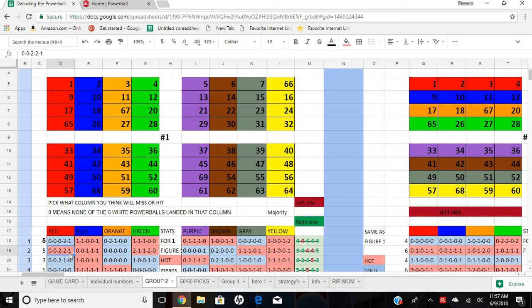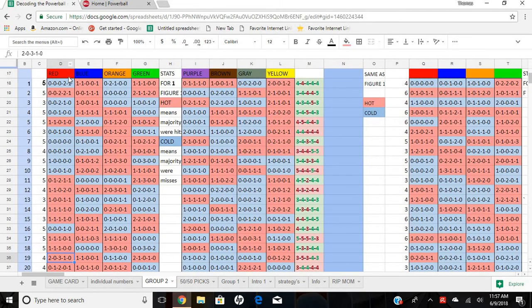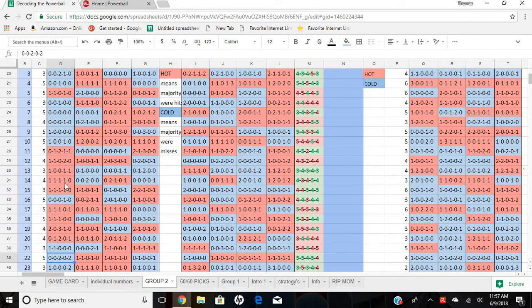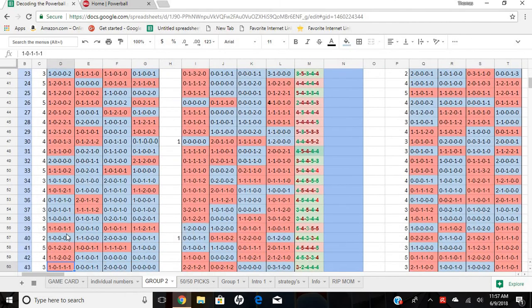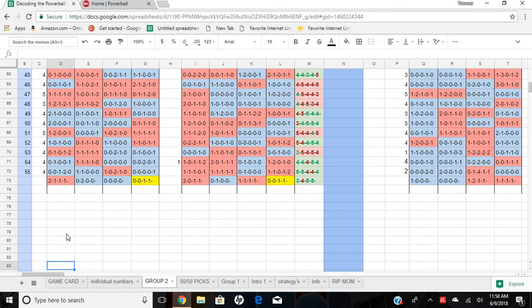I do that because when I go down through the history of this, and the history starts at the top and works its way down to the bottom, left to right, you can see all this red area, which I call hot. Since the lottery is so random, I know that nothing can be hot forever and nothing can be cold forever. So as I go down through, I look for hot areas, and I know that they're going to turn cold eventually. I just have to correctly guess when that's going to happen.